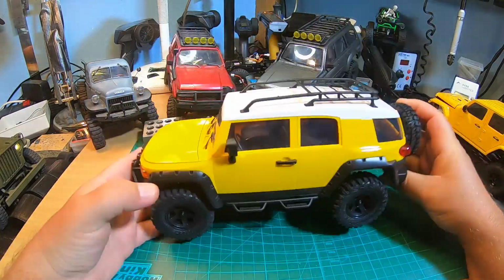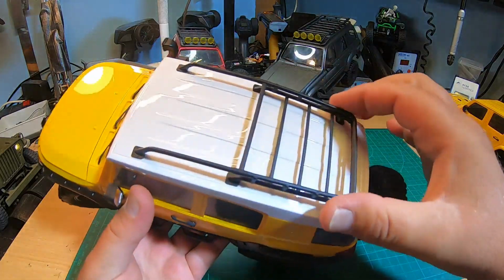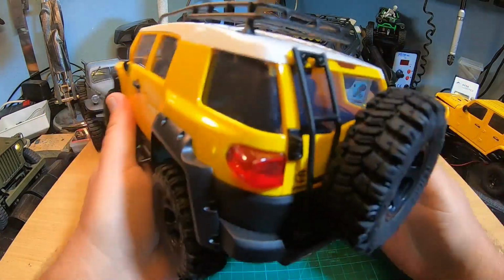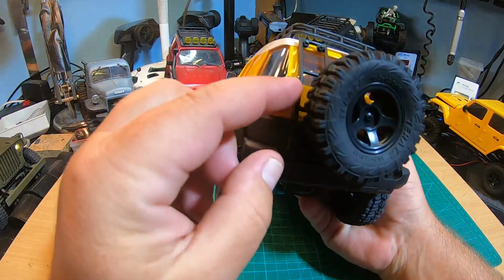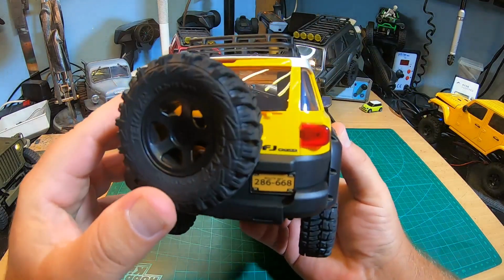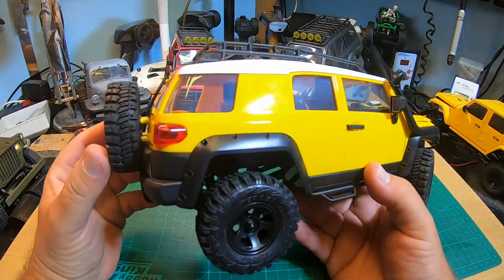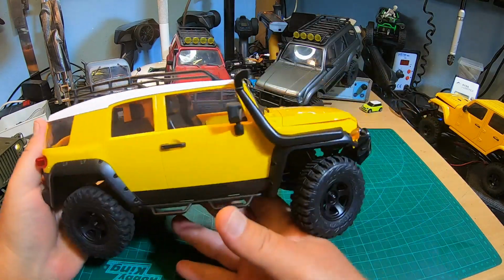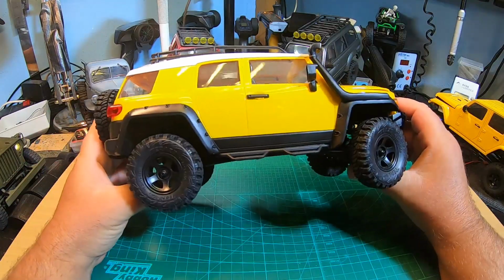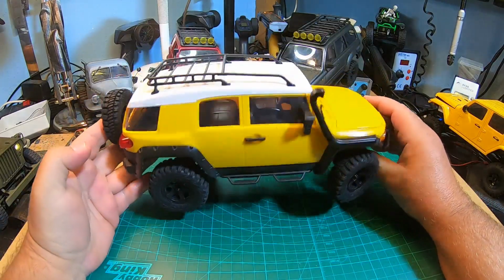Bumpers, side steps, everything separately mounted. Luggage rack, spare tire, leather. In here, door handle, Toyota logos. So it looks really, really awesome outside and inside. Snorkel, of course, hard plastic molded. And before we take a deeper look inside to the chassis, because there are some different types, let's check what we get.